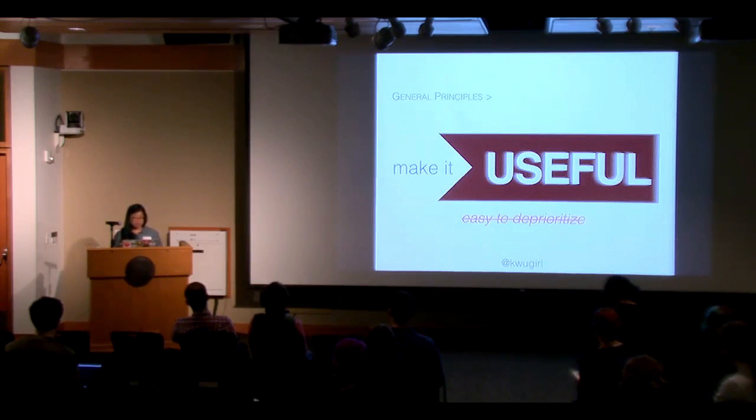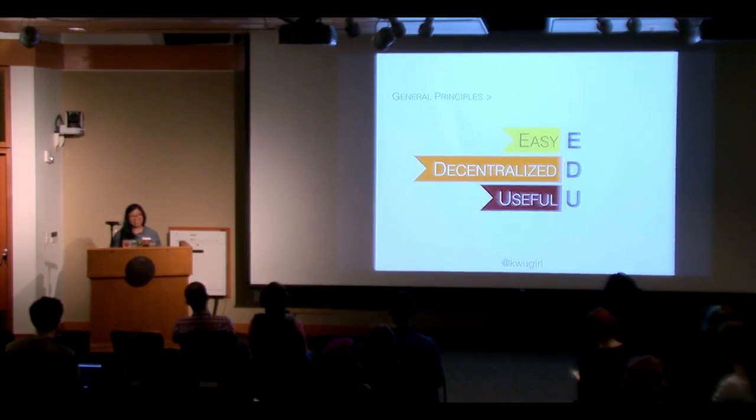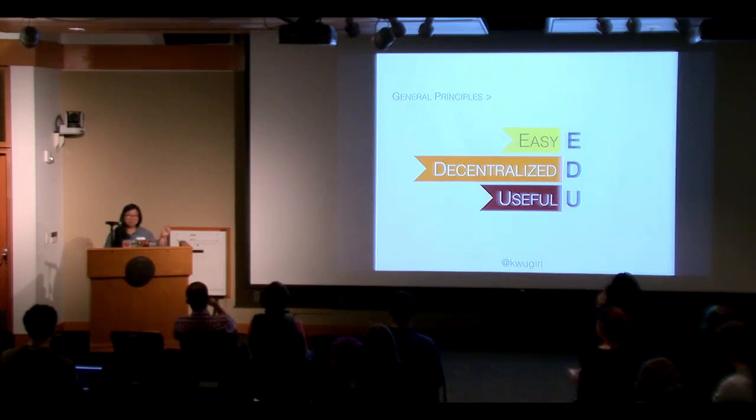To summarize here, one way to remember these three is EDU. Get it? I swear, I actually didn't plan that. I'd had them ordered like UDE or something, and I was doing practice. This is why doing practice runs is really great. One of the great pieces of feedback I got was, if you just rearrange it, it's really great.